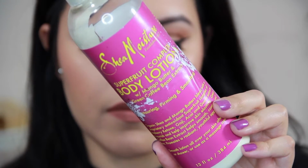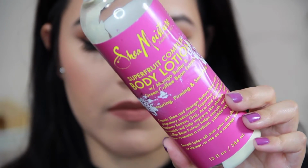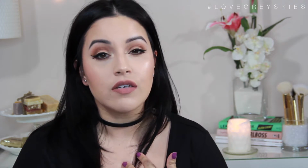This is the Shea Moisture Super Fruit Body Lotion with mango butter and green coffee bean extract. Oh my God, I wish you could smell this. I know I say that all the time, but I love this stuff. It smells so good, and it might be because I love mango. I'm obsessed with mango, but this was just so delicious. And let me tell you guys, this makes your skin feel like a baby's bottom.